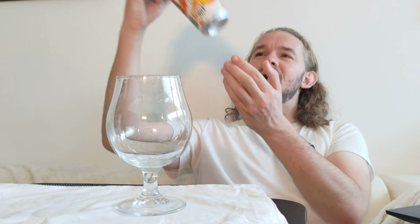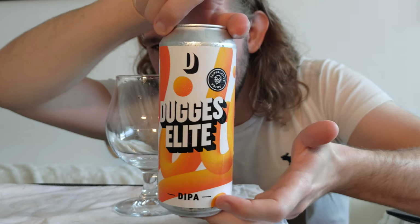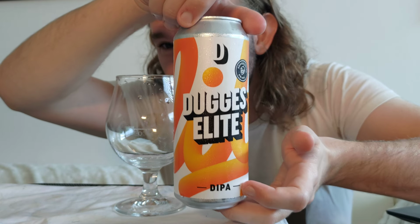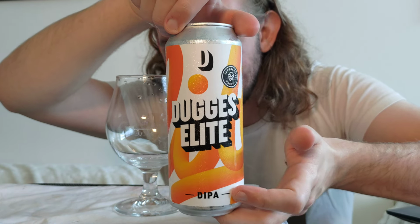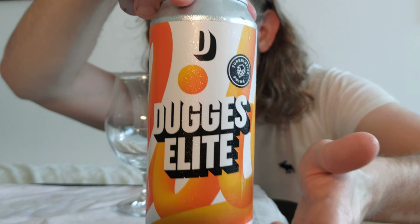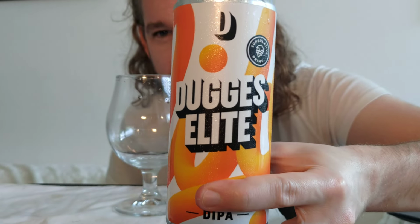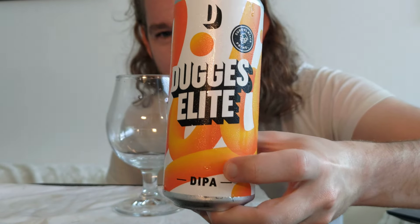So, yes, that's everything about the history of Dugas Bryggeri. But once again, you can see the artwork on this one is pretty nice. I will point out that this is a half-litre can, which is kind of unusual for Sweden actually, but Dugas, yeah, they do seem to be doing half litres instead of 440s. We're not going to complain because we get a little bit more beer. But yeah, there you can see the Dugas D on the top of the can, Dugas Elite underneath, and then yeah, it's interesting. If it was me, I have to admit I would put Dugas on the top of the can and then just have Elite in the middle.